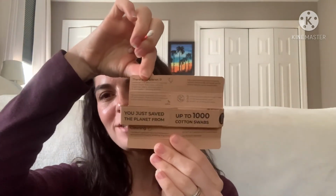And you can pick different colors, so I picked the coral color. I was a big fan, and it has a little message like, you just saved the planet from 1,000 cotton swabs. So I think that's pretty cool. There's probably different kinds on the market, but this particular one is the Last Swab, and it says, I am plant-based and biodegradable. Like I said, they have a makeup version that's shaped differently on the ends. So that is a nice option for Q-tip replacement.